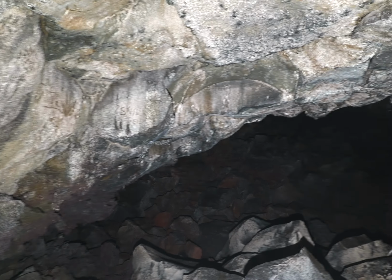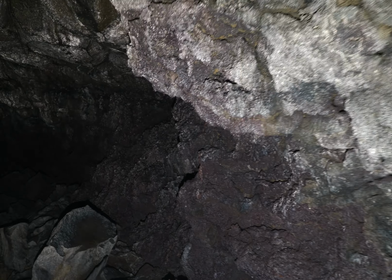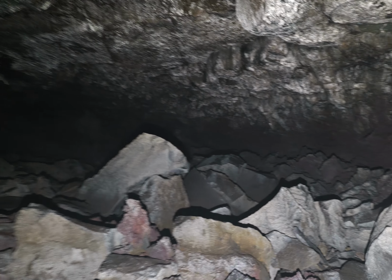Okay. Now before I go any farther, let's see if I missed anything. Nope, just a bunch of cave. Boring. All right, here we go. I do want to see this wall though. You know, I should be looking at both walls. Okay, I'm officially looking everywhere. There's a lot of cave to see here.